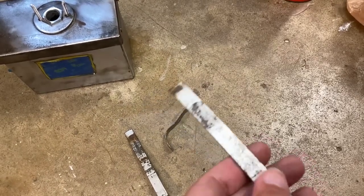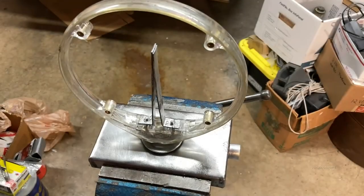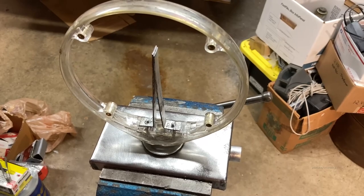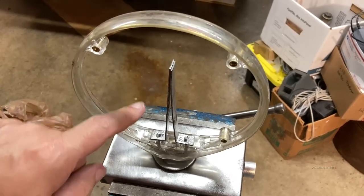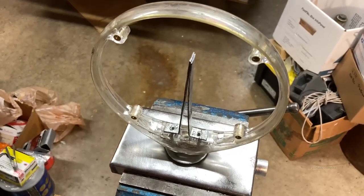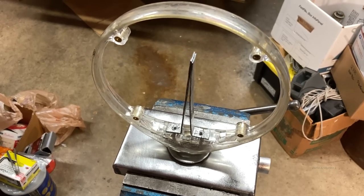So let me show you what I'm going to do with these and repurpose them. That's basically what I have in mind. I still need to trim those brackets down. I gotta make these a little shorter, get a light socket mounted in there, and we'll be good to go.